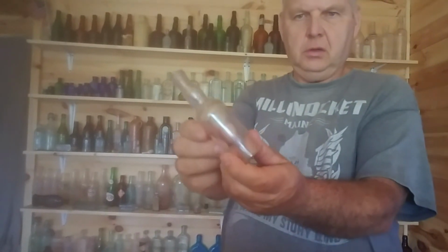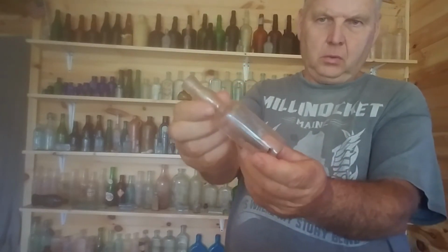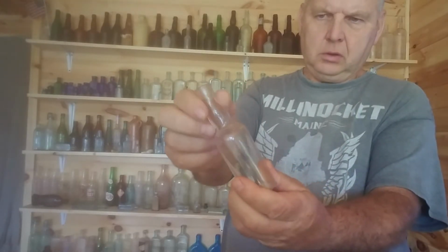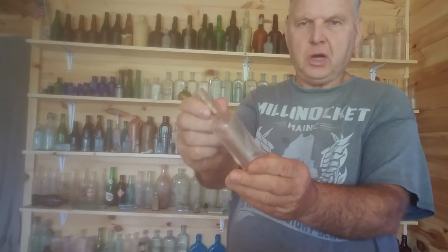Sample whiskey. Clear. Had a little label on it. Don't know what kind of whiskey was in it. A little crooked top to it. Applied top. Shack Hill, I think. Yeah.